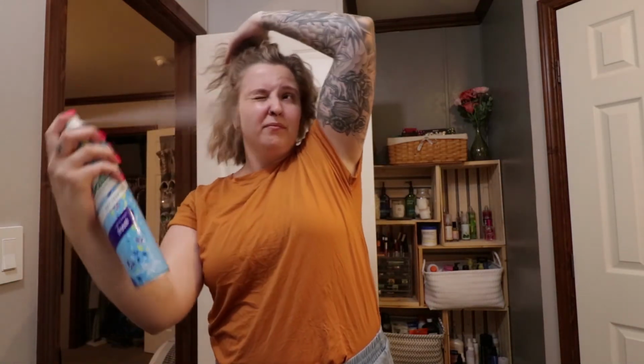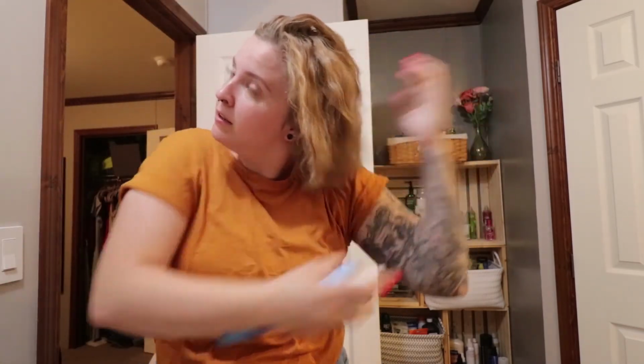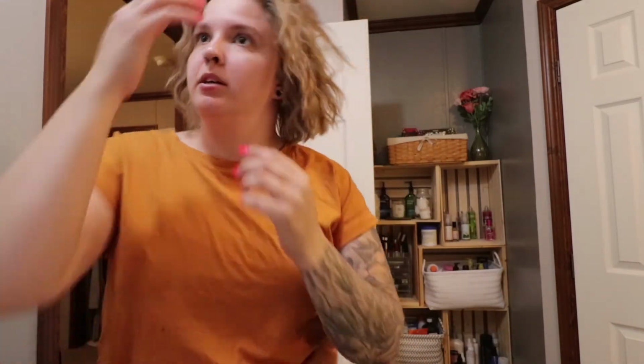I don't want my hair to smell fruity. I will go, as gross as it sounds, 5 days sometimes without washing my hair, especially depending on what I'm doing and how good my hair is behaving. I will go that long without washing my hair. So I like to have something that just smells clean, so that way it makes my hair smell clean.